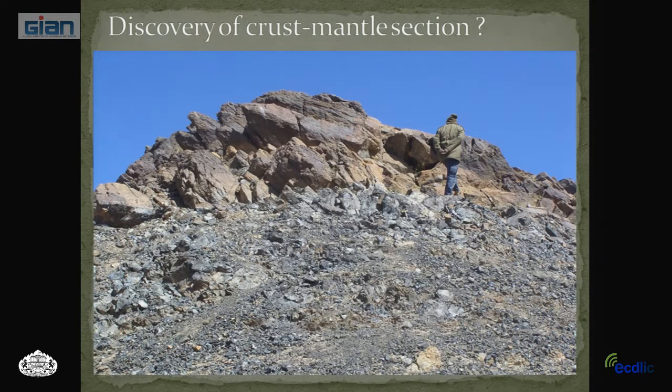Interestingly, in the field, that's the vice chancellor, and he's standing on the petrological moho. So you have serpentinized harzburgites down and the layered gabbros on top. So we have a section where we could, within the errors, determine the petrological moho.